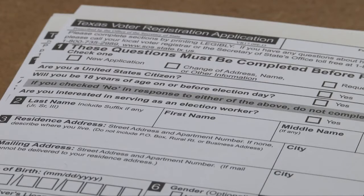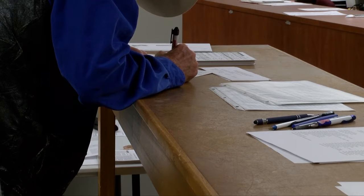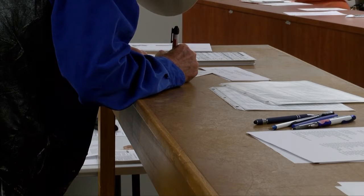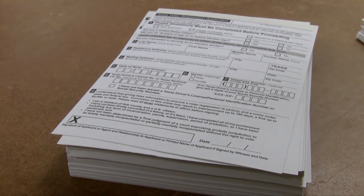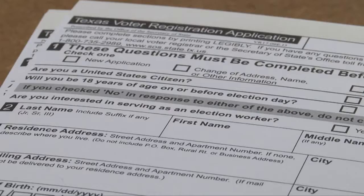Wherever a voter wants to vote, they need to get registered at that location. So they have to be able to provide an address in that county. The deadline to register to vote for the November presidential election is October 5th. Voters can register in person at the county elections office where they reside or by mail. Then we do our data entry and it goes to the state, runs for checks and balances to, if they're registered in another county, cancels them there and so forth. And then when we get it back and they've been made active, we'll send them a voter registration certificate.